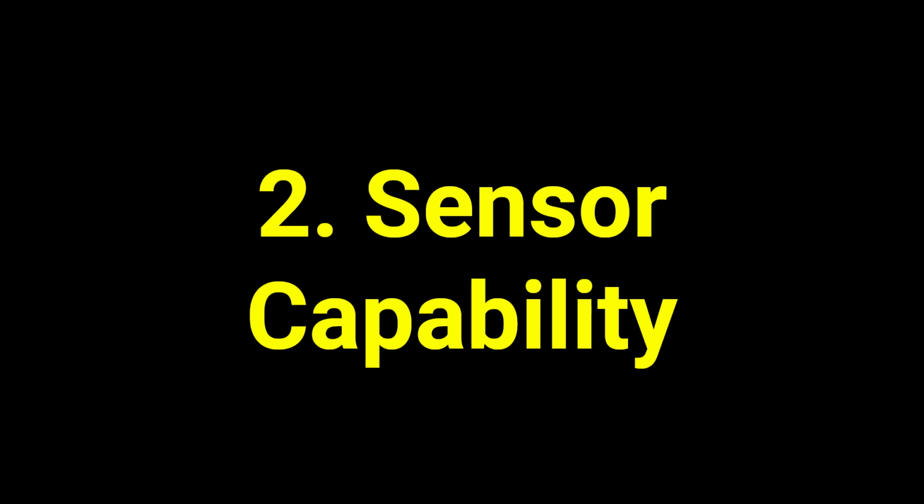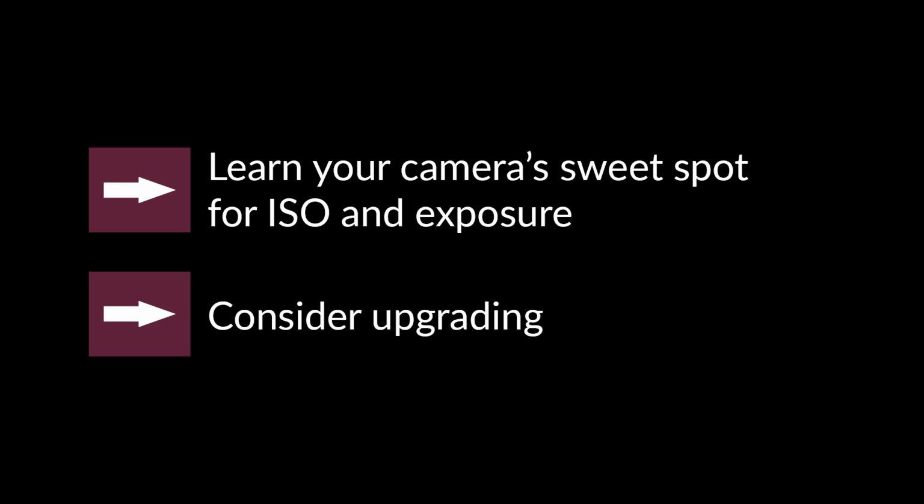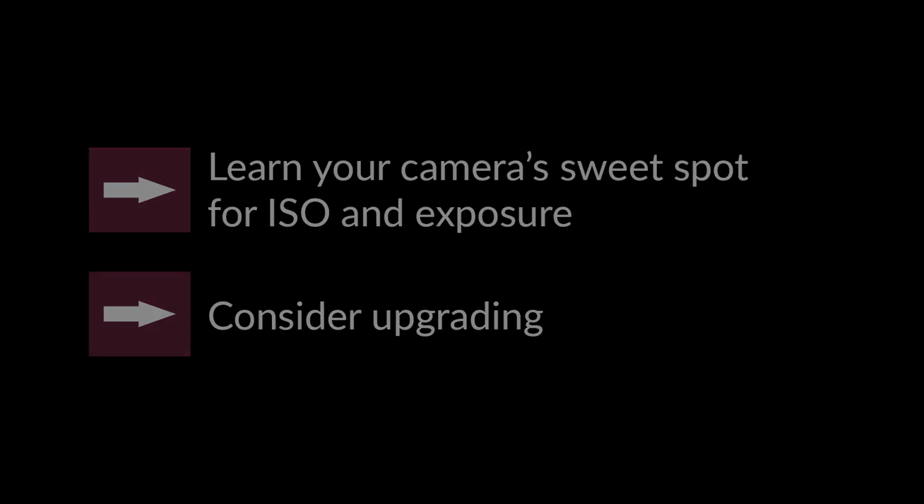Your camera sensor determines how much light and detail it can capture. A smaller sensor might struggle in low light or produce more noise in the shadows. What can you do? Learn your camera's sweet spot for ISO and exposure. Consider upgrading if you find yourself constantly pushing against your camera limits. But remember, great photos come from you, not just your gear.